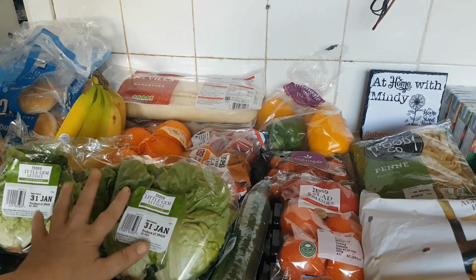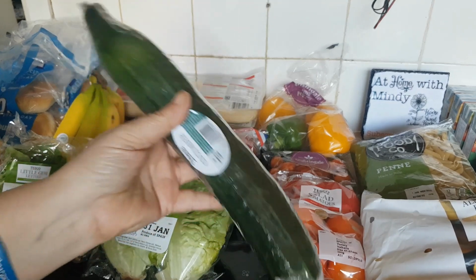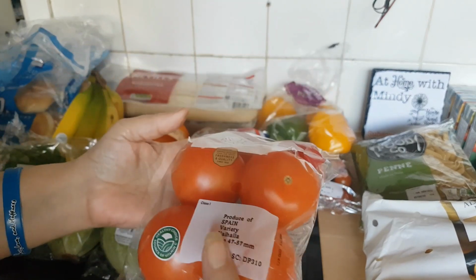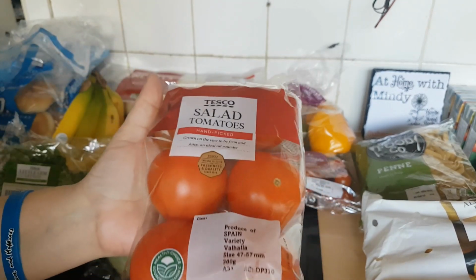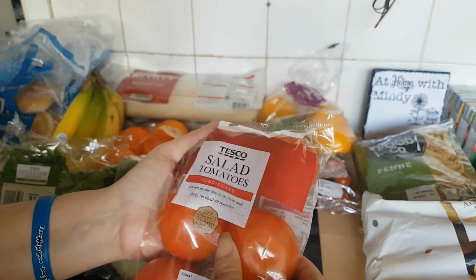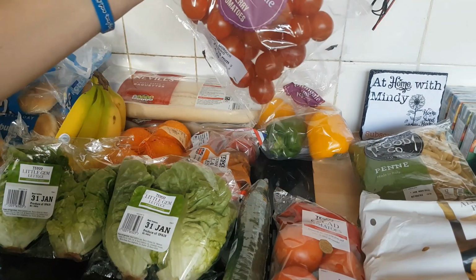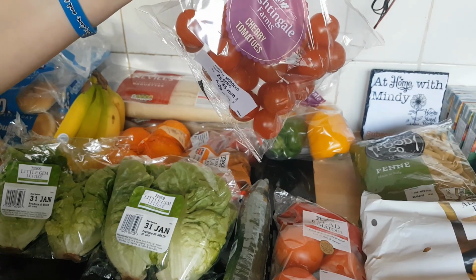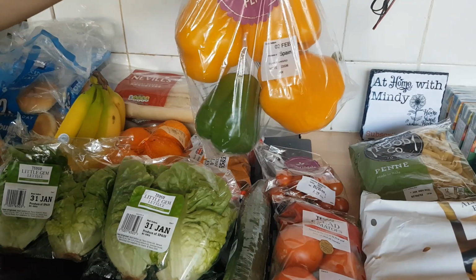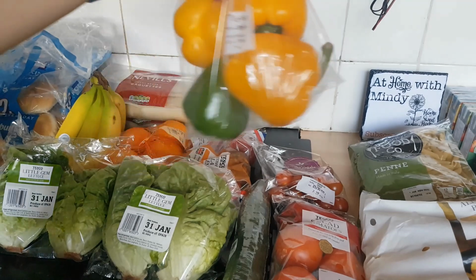I'm not actually sure how I'm going to fit them in the fridge, because like I said, it's tiny. We've got a cucumber at 43p. The salad tomatoes are nice and big, but they're not very ripe, which is a good thing and it's not, because they are nice and hard. They're 75p. And then I've picked up some cherry tomatoes, 48p. And I've only picked up 1 bag of peppers this week. They're 96p still.